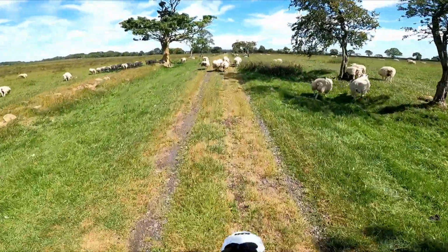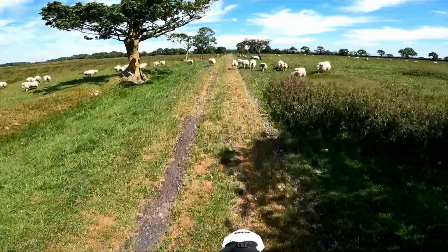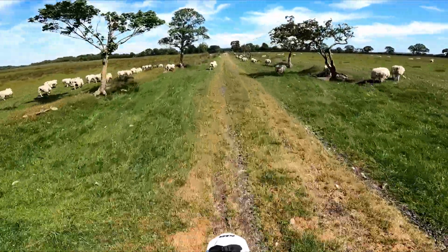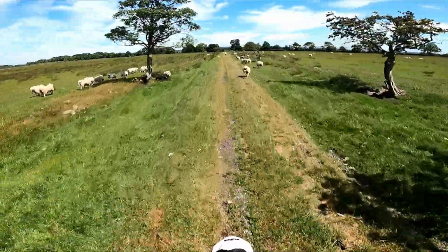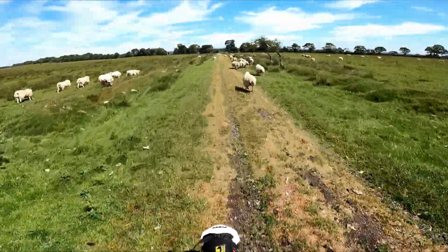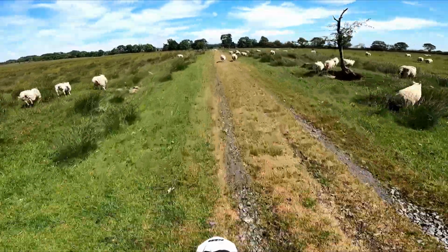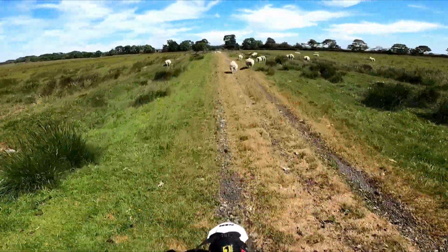Sorry ladies, we're disturbing your afternoon rest. It's very hot today, so they're all trying to just shade under the trees here. Of course they don't realise that if they just laid still we'd ride past without hurting them, but scary monsters on scary nasty loud machines, I guess.